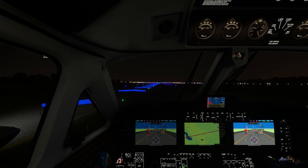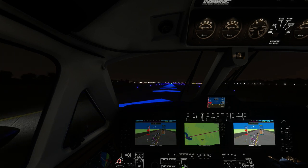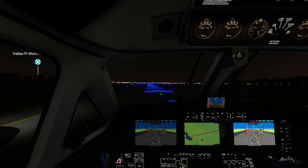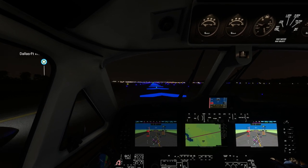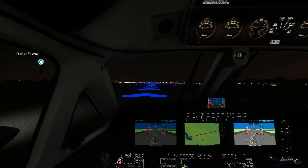Still really loving the plane. It's nice and fast. It's controllable. A little twitchy, but I can do something to adjust these pedals. The pedal adjustment worked great with the two Cessnas I was flying, but on this one it's just a little too twitchy. I'm going way too fast for taxi. So let's slow this down.